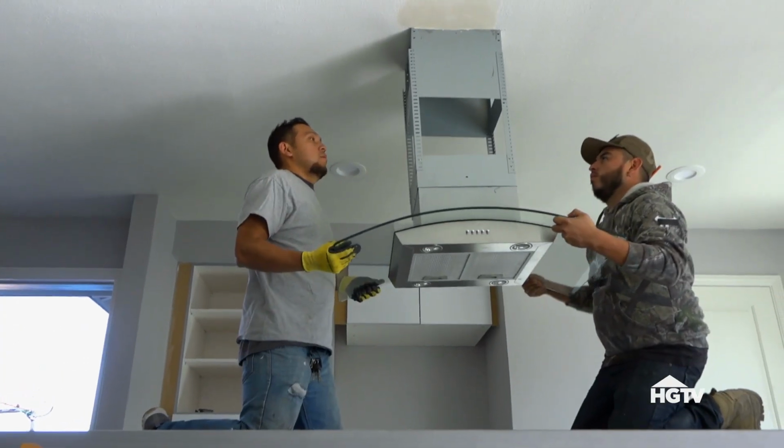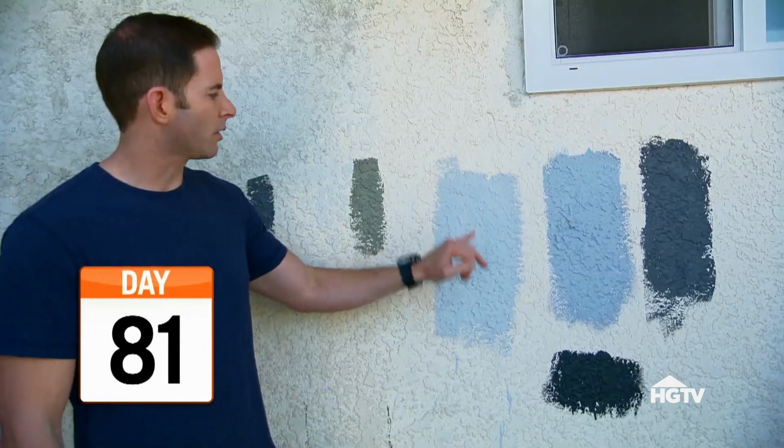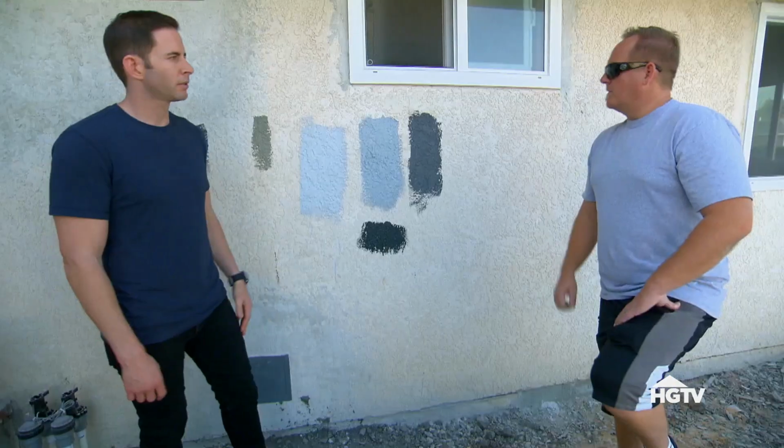We're getting close to finishing the interior of the house, and with the open house only a couple weeks away, it's time to start working on the outside. Let's just do the stucco of the house this color right here. Okay. And then let's do the trim the dark gray. Perfect. We'll get it up.